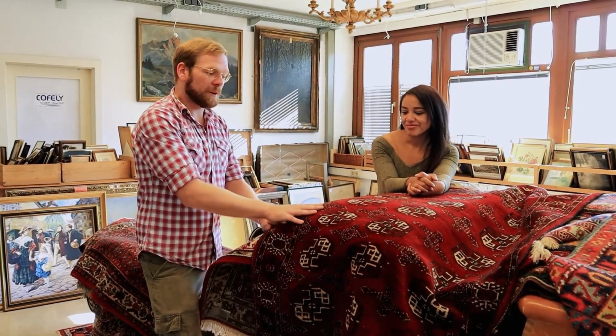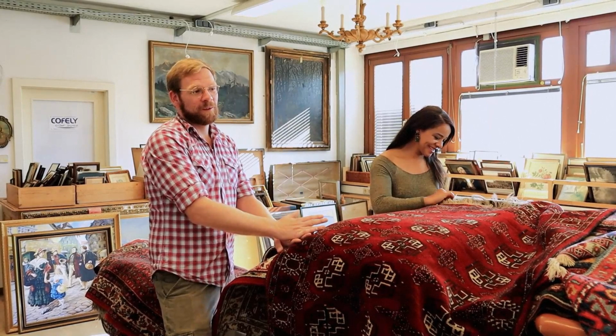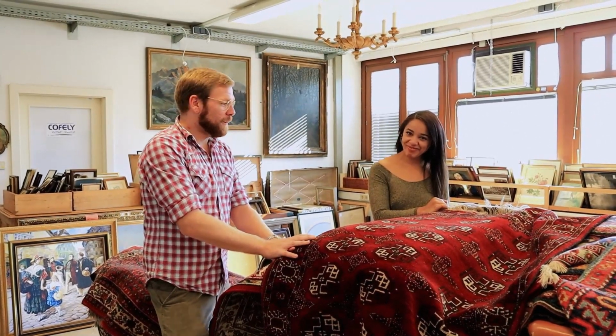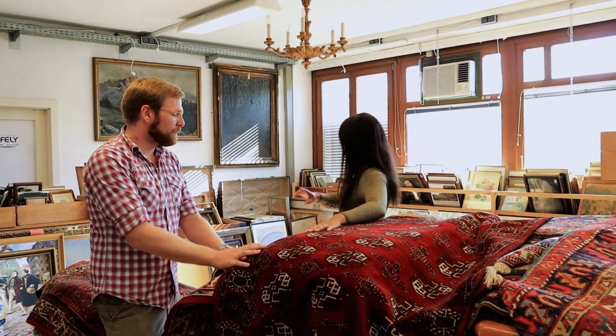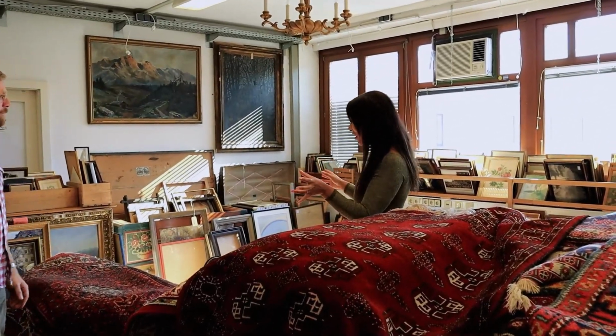Most of these carpets here are woolen. You can also get them in silk, by the way. If you go barefoot onto a silk carpet, I promise you will not get rid of the feeling. It's the best. Yeah, it's very caressing.